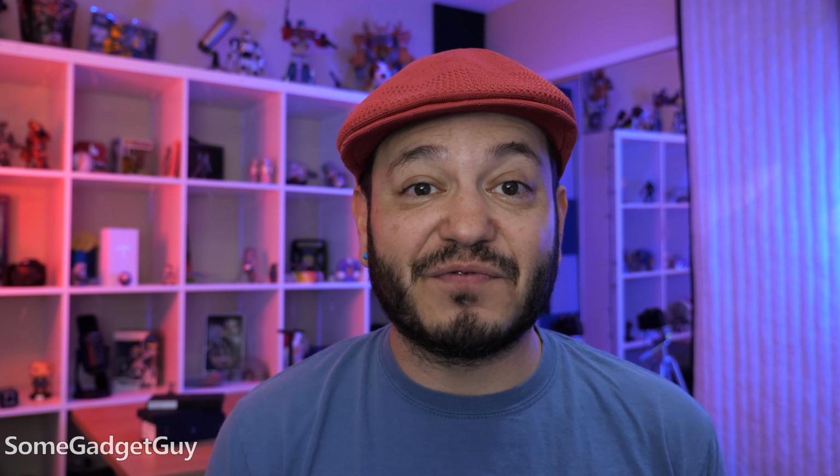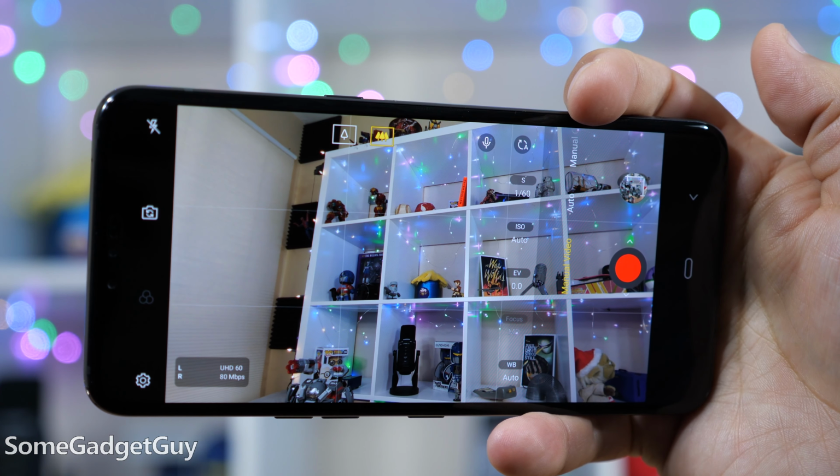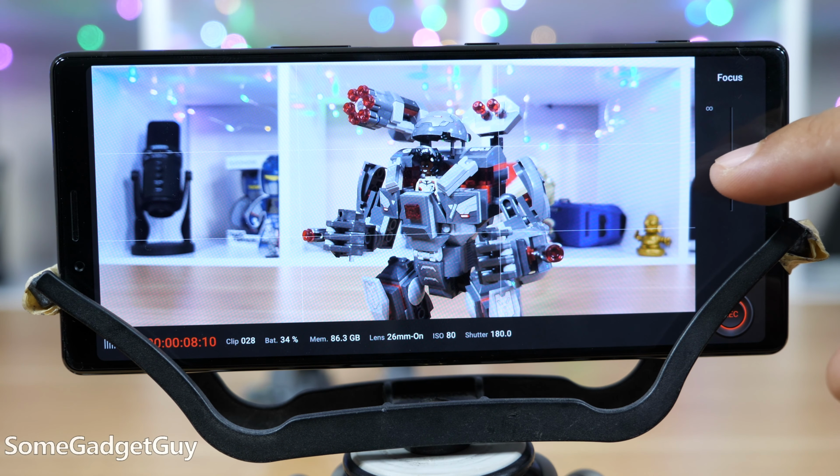LG's interface has gotten more cluttered over 5 generations of V series, but LG gets a slight edge here for better operation while shooting. On the Xperia, you can adjust focus, but if your exposure is a little off, you can't correct that while shooting. You've got to stop, reset, and then start shooting again.